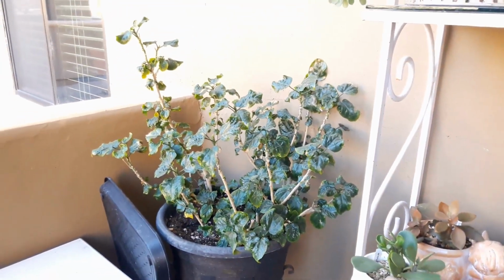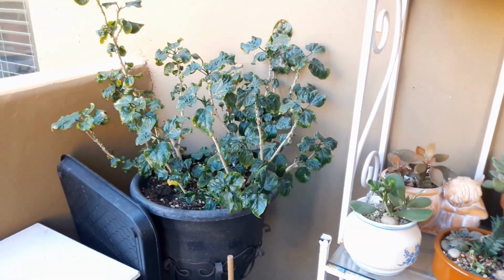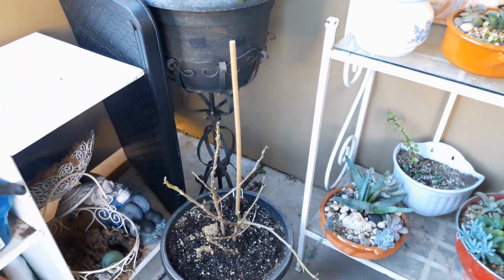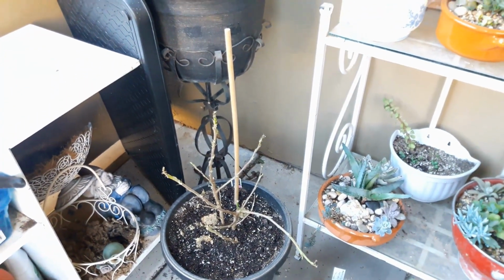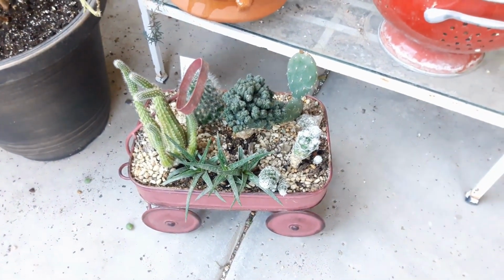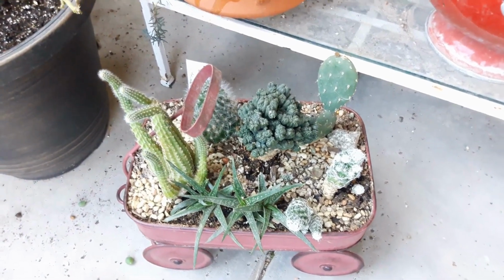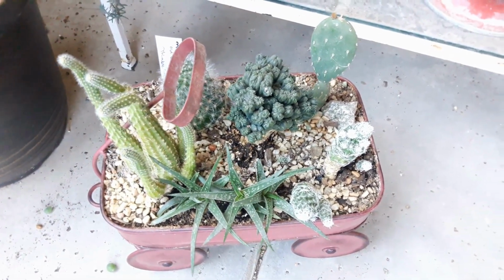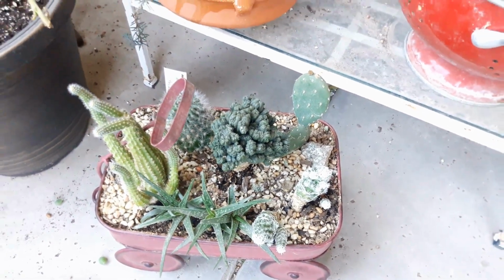My hibiscus did okay over the winter. They got a little burnt from some freezes, but they're starting to recover and get some new growth on them, so they should be fine. This is my little red wagon. I just love these cacti and monstrose and aloe firebird in there and thimble cactus.